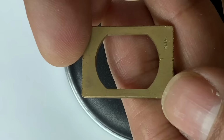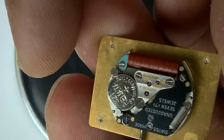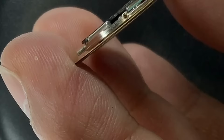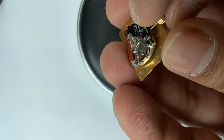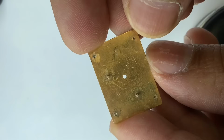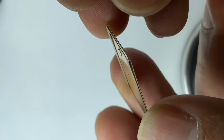Metal. Ooh, metal. A dial fit screw there. There was supposed to be another one there, but it's missing by the looks of it. So it looks like this little trim or border on the dial sort of spot welded or spot riveted on. Somebody's tried to reattach it somehow.